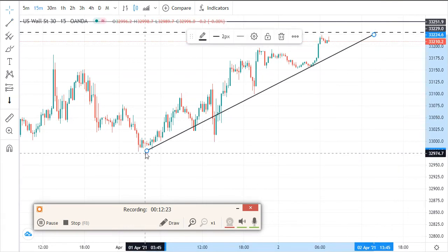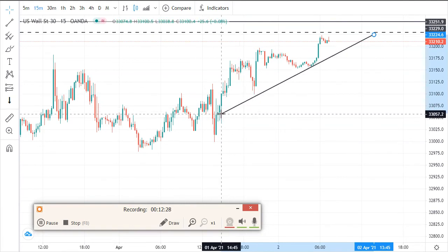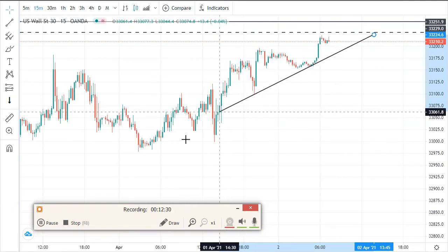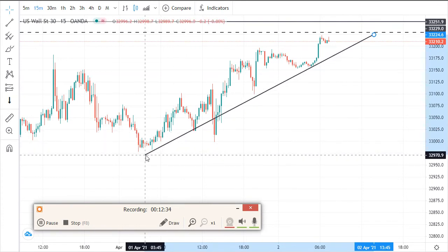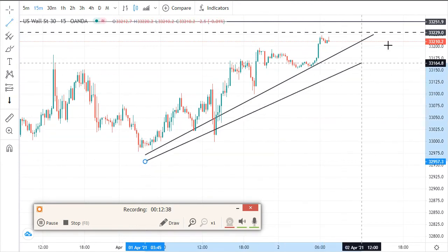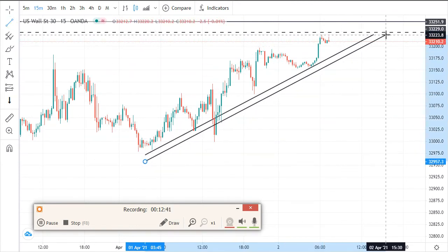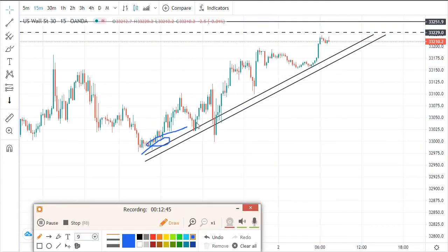So let's see, does this make sense? Let's do it like this. We can call this a zone. Yeah, it's a zone. You can see the market was just rejecting on this support. So now it's our inner support, which is not very strong.